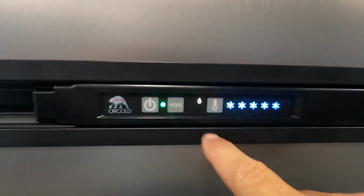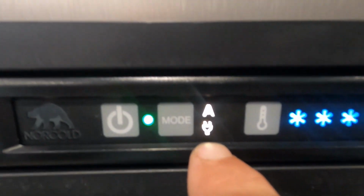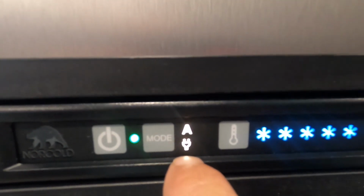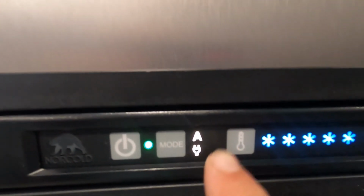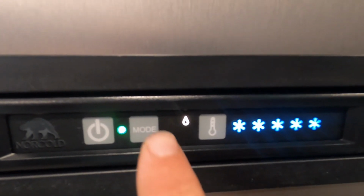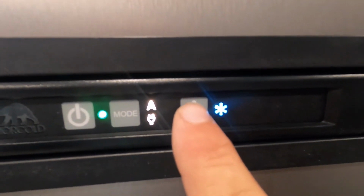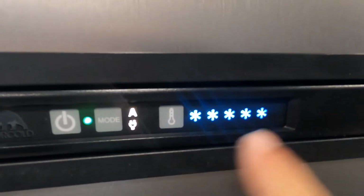Then back into your living room here, on your North Cold fridge. Touch that to turn it on. I'm going to go to the mode auto plugged in. That means it's running off electricity. If I keep that on auto right now and unplug it, it'll automatically go to gas. Or I can make it just electric or just gas. 1 through 5, 5 being the coldest over here.